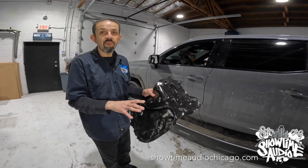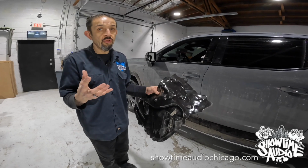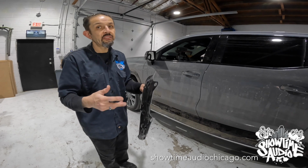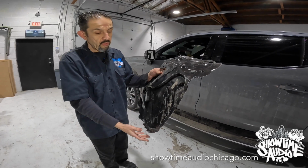So with the block off plate, it's a removable and replaceable part. You can literally unscrew it, service it, put it back, unscrew it, service it, put it back. So it actually makes it easier. Now it's a couple of bolts, but you don't have to peel it.